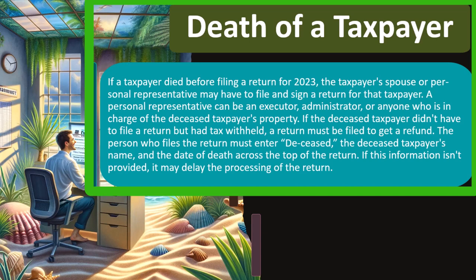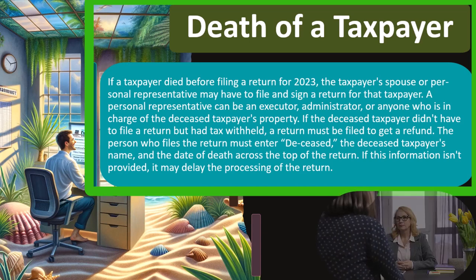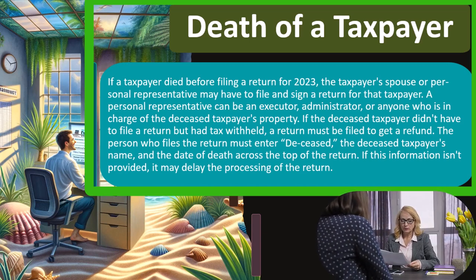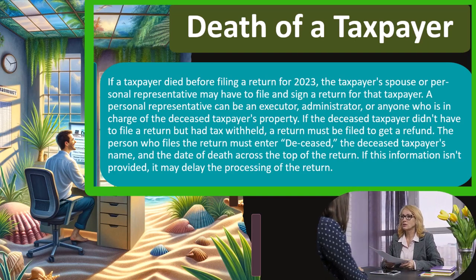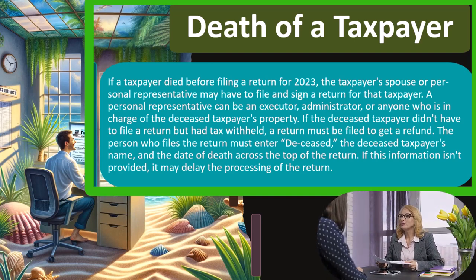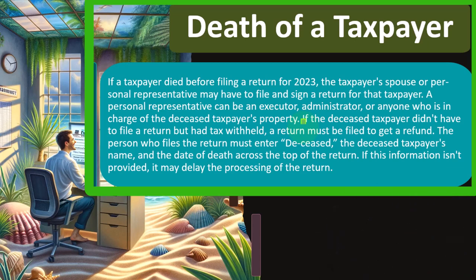So you might have to have someone, of course, to sign the return to finish the job there. A personal representative can be an executor, administrator, or anyone who is in charge of the deceased person's property. That would depend upon who's in charge of it. If they had a will, or if they didn't have a will, is it going through probate? Do they have a trust that might handle that type of situation?